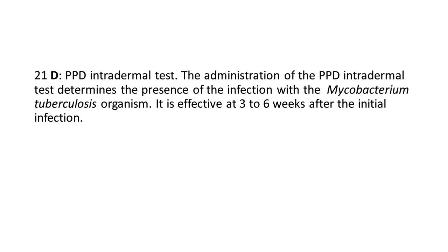21D. PPD intradermal test. The administration of the PPD intradermal test determines the presence of the infection with the Mycobacterium tuberculosis organism. It is effective at 3 to 6 weeks after the initial infection.